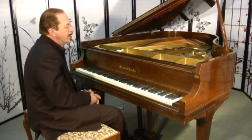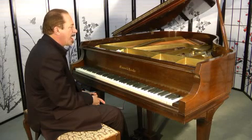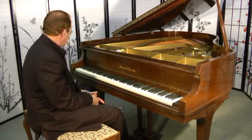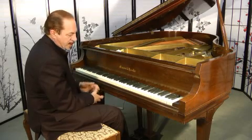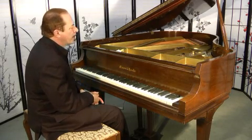And today we are featuring this gem. This is a 1980 Mason and Hamlin Model A. This is a 5'8" piano, and it just sings. The tone on this is just so rich and sublime.